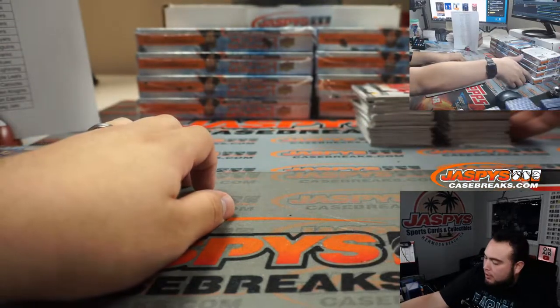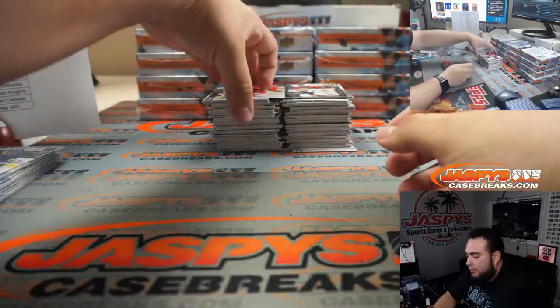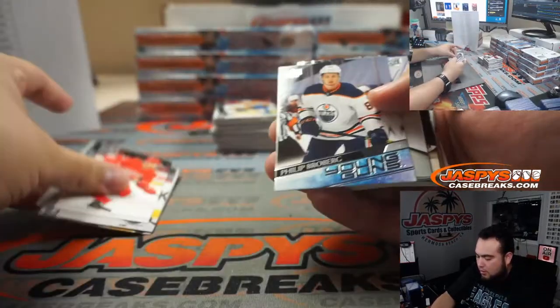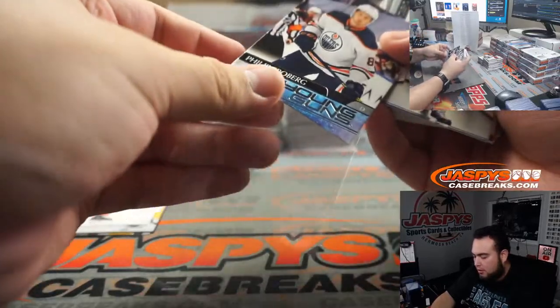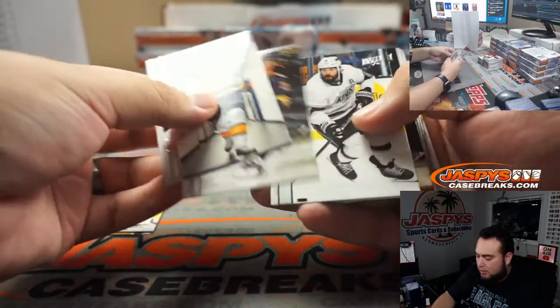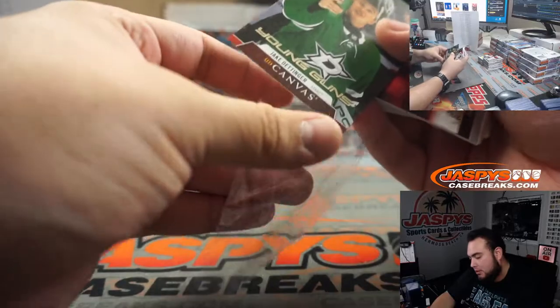Alright, last box here, and then we can rip up another four. And then, like I said, we still have eight boxes total left after this. We got Philip Broberg for the Oilers. That is Walt with that one. It's our first young gun in this box. We got a young gun canvas.